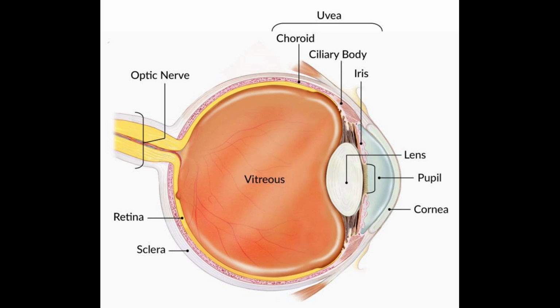Fifth is the lens, which is located behind the pupil. This transparent structure focuses light onto the retina. Sixth is the ciliary body, which is located behind the iris. This structure contains a muscle that helps to focus the lens. The seventh one is the vitreous humor, a clear jelly-like substance that fills the central cavity of the eye. The eighth one is the retina, the light-sensitive membrane that lines the back of the eye and is responsible for transforming light signals into electrical impulses to be sent through the optic nerve to the brain.